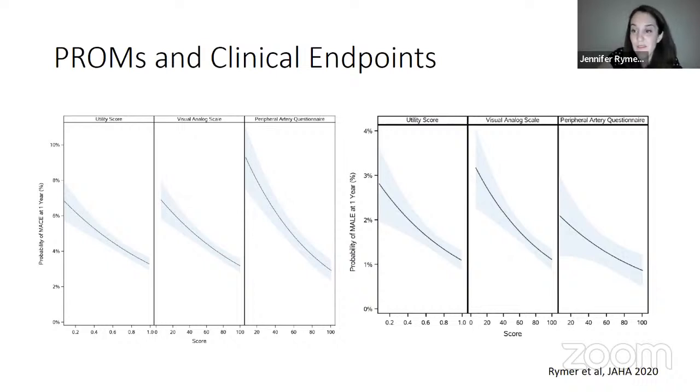And so I looked at this using some data from EUCLID published in 2020, and I asked, what's the probability of MACE and major adverse limb events, and how does that track with performance of the PAQ, the VAS, and the SF-36? On the y-axis is the probability of the clinical endpoints, and on the x-axis the score of the patient-reported outcome measures, which is better for the patient as it increases. You can see across the board that your probability of these clinical endpoints is reduced as you have an increased score on these patient-reported outcome measures.